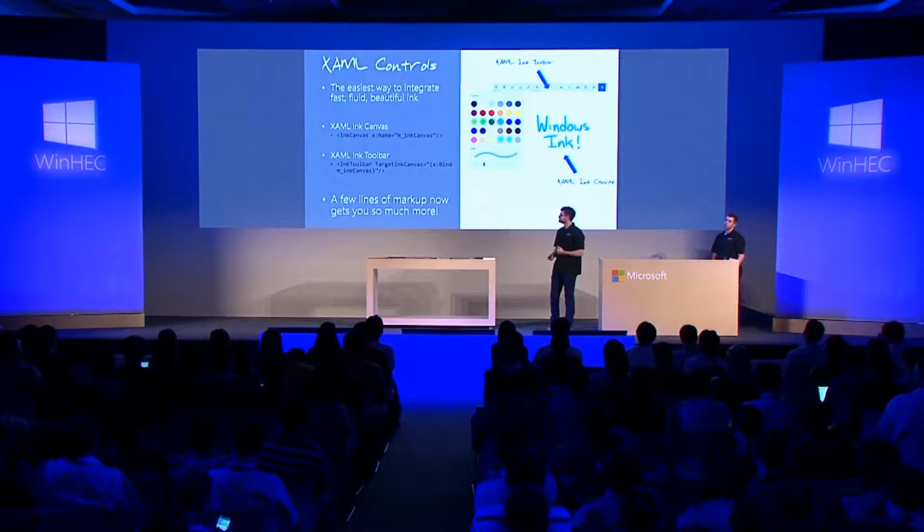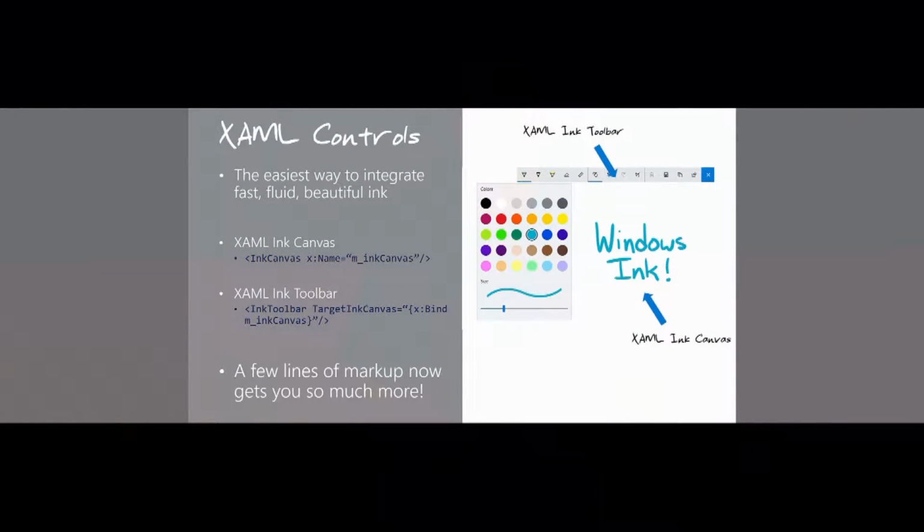So I mentioned those XAML controls, our Ink Canvas and Ink Toolbar. With the Ink Canvas, developers can get started with some of the most fast, fluid, and beautiful ink available on the Windows platform just with one line of code. By including this UI control, they have access to all the brushes we've built in, from our ballpoint pen to our highlighter to our pencil, which has some new features that David's going to talk about later. With all of this, they also have access to the Ink Presenter, which is what powers the ability to add inking to Win32 apps as well. So there is a lot of flexibility that's there.